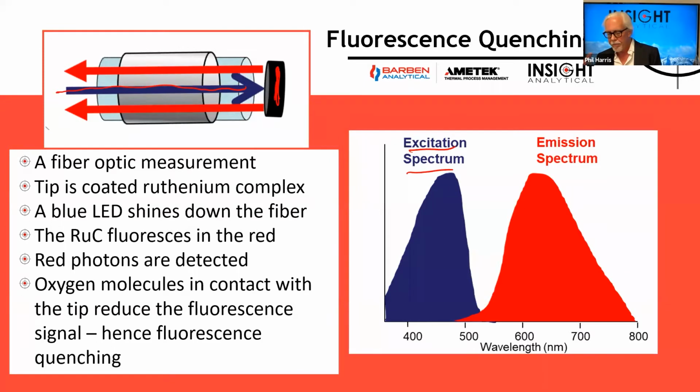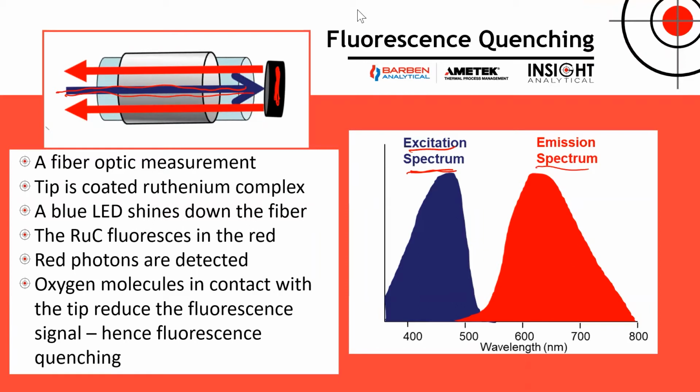And this ruthenium complex, when it gets hit by blue light, it emits red light. So this is what we're using to excite the ruthenium, a blue light source, and we get an emission spectrum that comes out in the red. And so what we do is we send that beam of blue light down. It hits the lumiphore, and the lumiphore then gives off red light.